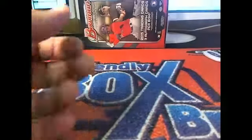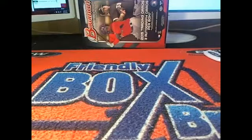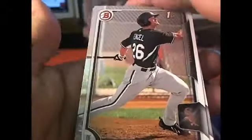All right, so what are we missing here? Did we get three autographs? Let me set that right there. Let me see something. We had Marcus Molina. Marcus Molina. And then we had Ryan Merritt. So we are missing an auto. Now let me go back to the last one because we didn't really pull anything out of that last pack.